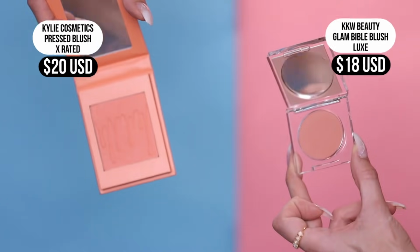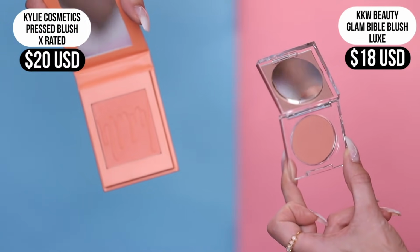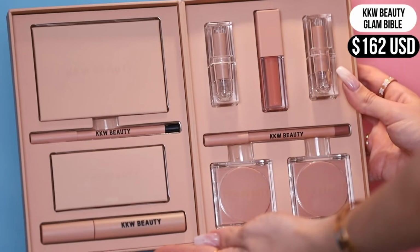Now let's move on to blush. For the Kylie side, we have her pressed blush powder in X-Rated, and for KKW, we have the shade Luxe. I also got the KKW one from this Glam Bible, which comes with so many different products in it. Blush, a highlight, eye pencil, eyeshadow palette, lashes, mascara, like a lot of stuff in here to give you a good overview of KKW. So I thought that was a good vault to kind of get.